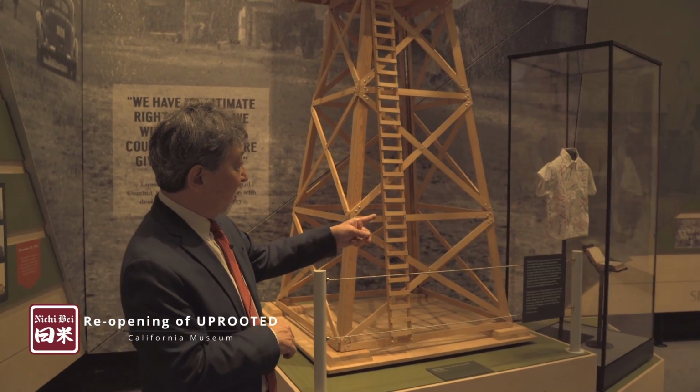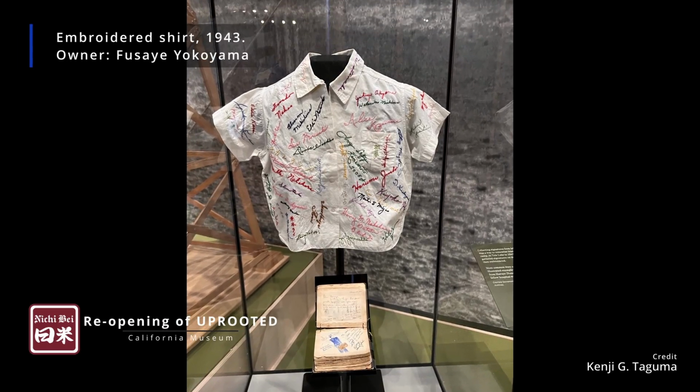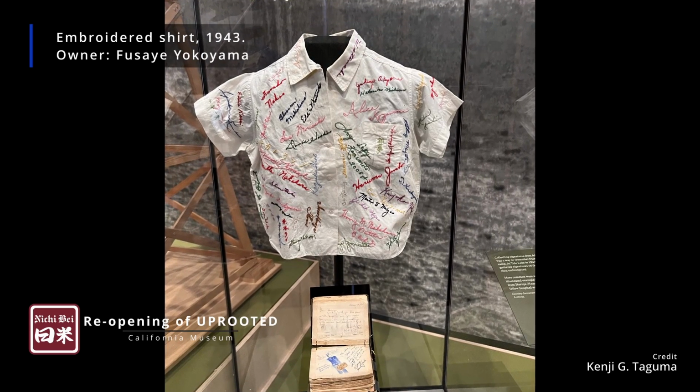She took a shirt where they autographed it when they were separated, and then she embroidered every single name, every single signature.